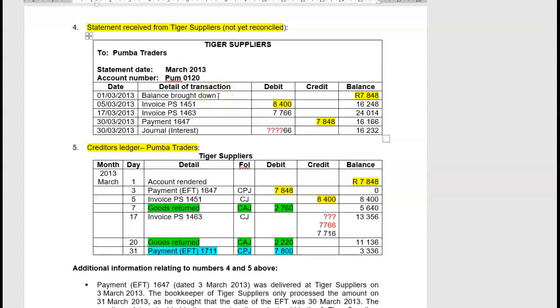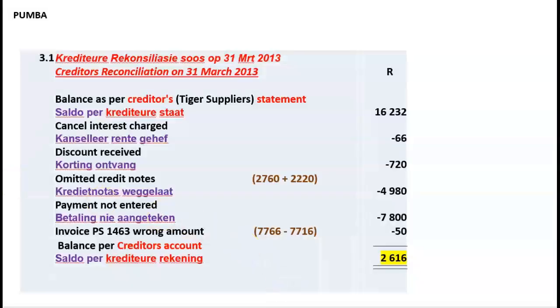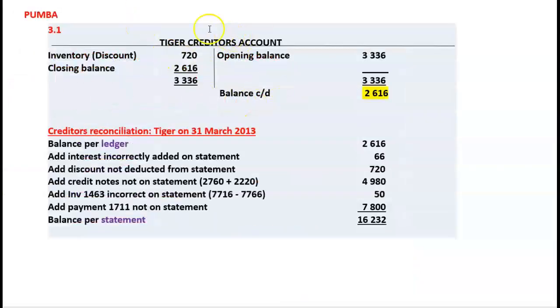They have approved this discount of 720 Rand, but have they posted it? No. Are we entitled to it? Yes. So should we post it? Of course. Otherwise, we will forget about that and we won't utilize that discount. So in the Tigers Creditors account, what are we going to do? We're going to post this discount against our inventory. So we are going to debit the account, reduce our balance, it's a discount, and we are going to credit inventory with 720 Rand.